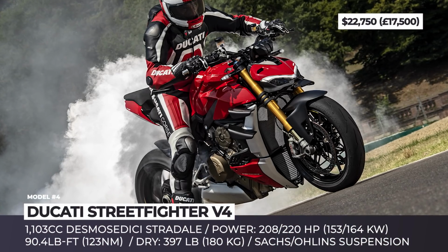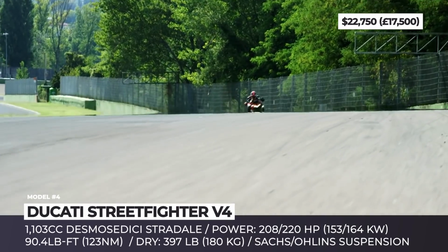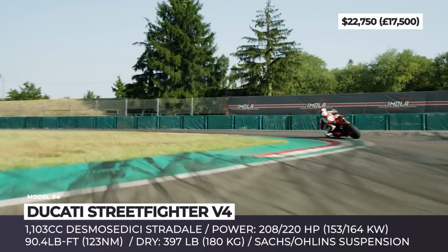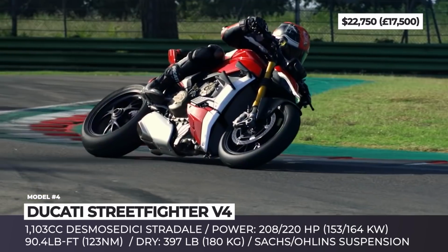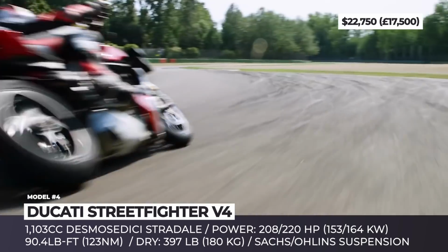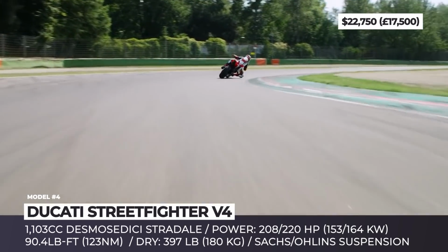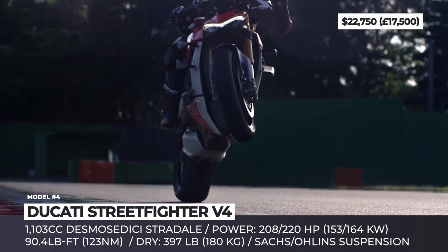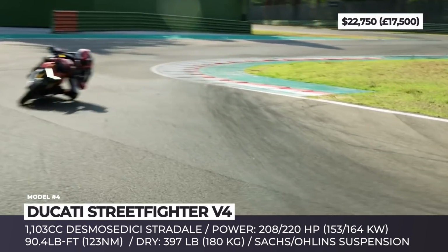Ducati Streetfighter V4. Ducati are convinced that a recipe for a perfect super naked motorcycle consists of a 1103cc Desmosedici Stradale engine with 208 horsepower, biplane wings, Panigale V4 electronic suite, high handlebar, and 397 pounds of dry weight. Yes, all of this minus the fairing. So basically, it is a stripped-down Panigale.